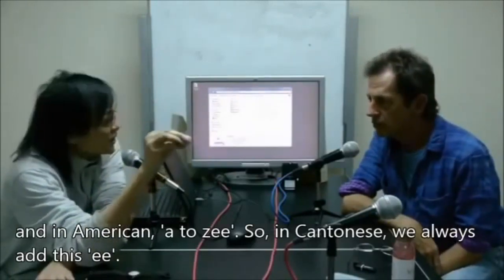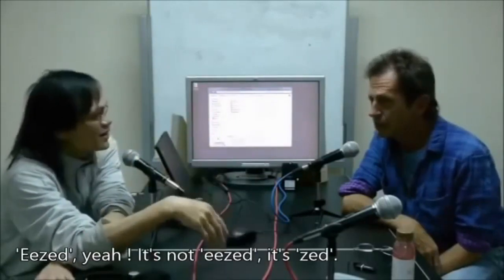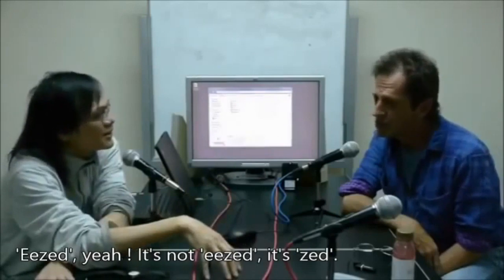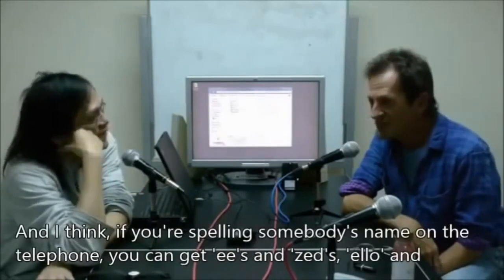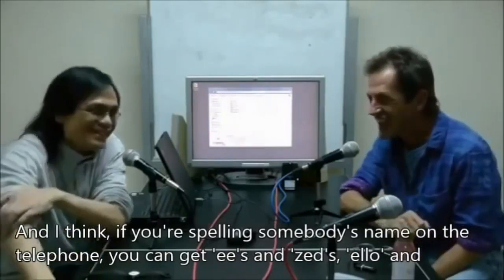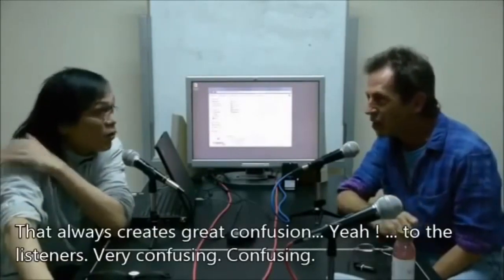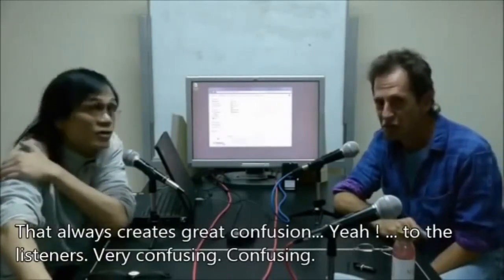So in Cantonese, we always add this E in front. EZ, yeah. And I think if you're spelling somebody's name on the telephone, then you can get E's and Z's and L-O and, you know. That always creates some great confusion to the listeners. Very confusing, yeah.